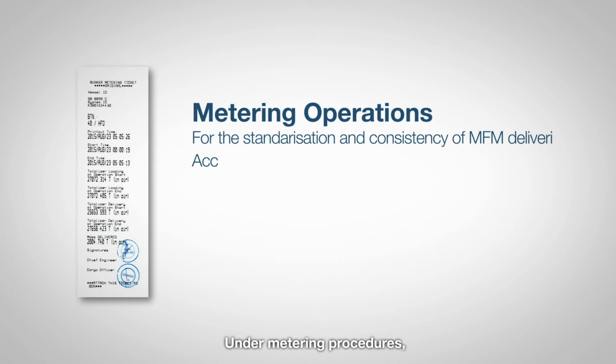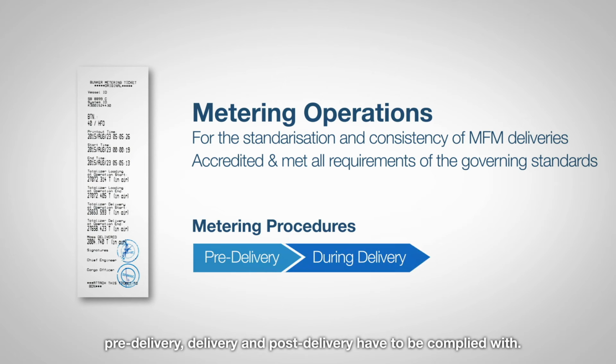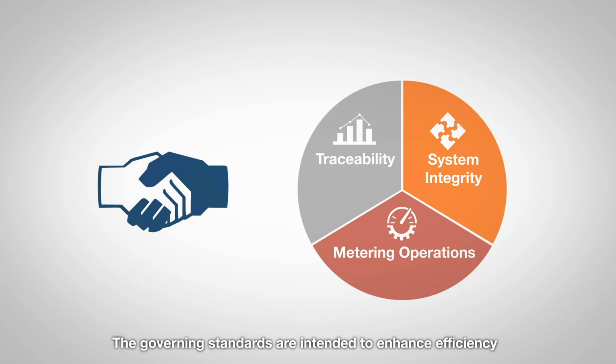Under metering procedures, documentation for pre-delivery, delivery, and post-delivery have to be complied with. The governing standards are intended to enhance efficiency and promote best practices with the use of the mass flow meter systems.